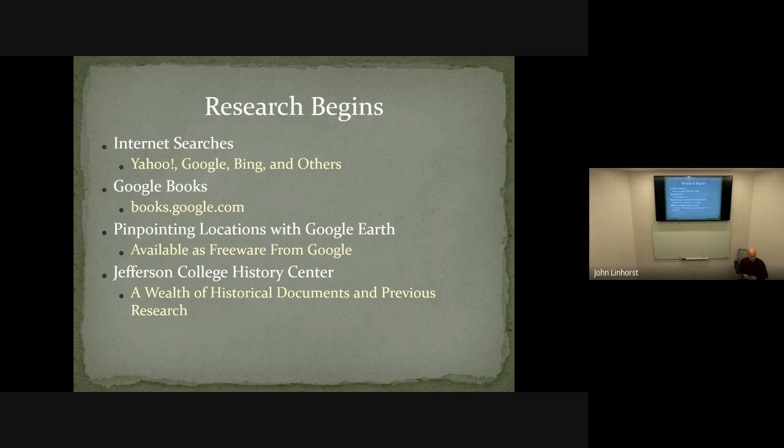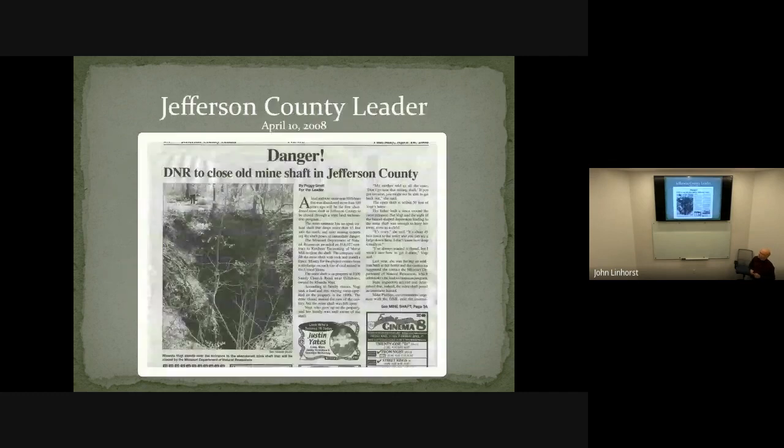And then again, coming back to the college's history center, my office as a college employee is one door away from our library. So I spent a considerable amount of time talking with our library staff and visiting with them in the History Center, where I discovered that they had a wealth of historical documents, maps, previous research, and other odds and ends that had found their way to our History Center that were on file there. And I was able to put my hands on some hard copy and take a look at some things that in and of themselves have some historical context.